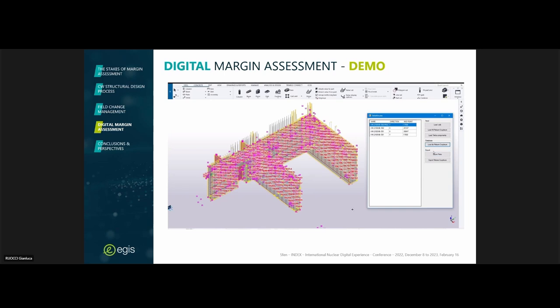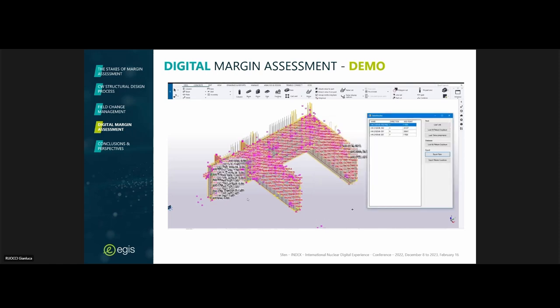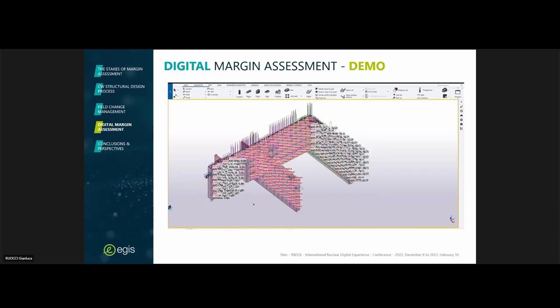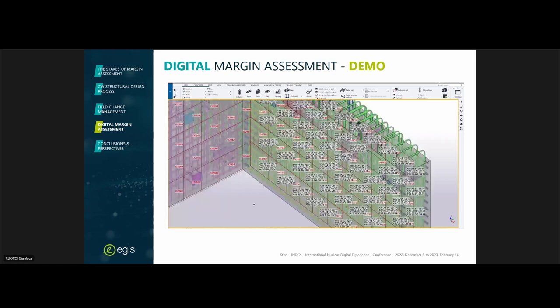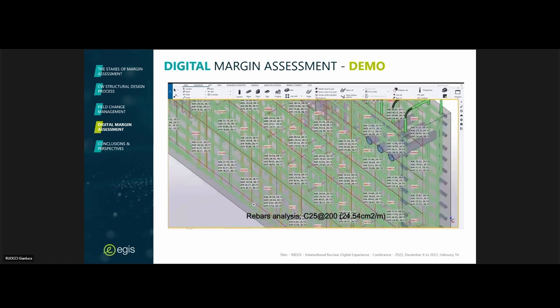And then the results can be exported in a HFC file format and read by a 3D viewer. In this way, we can see for each element, for a given reinforcement layer direction, which is the available section in the 3D model and which is the requirement.